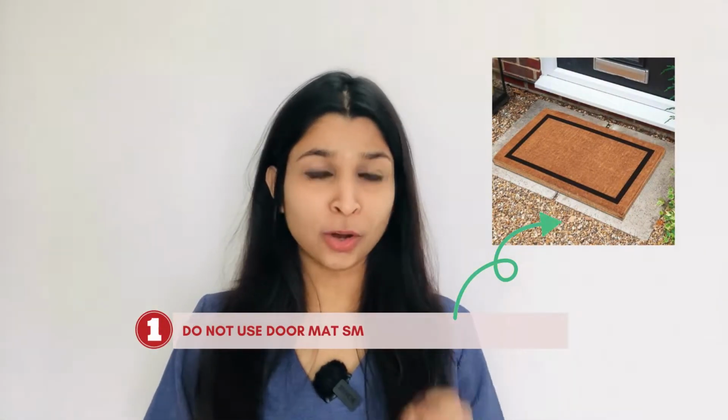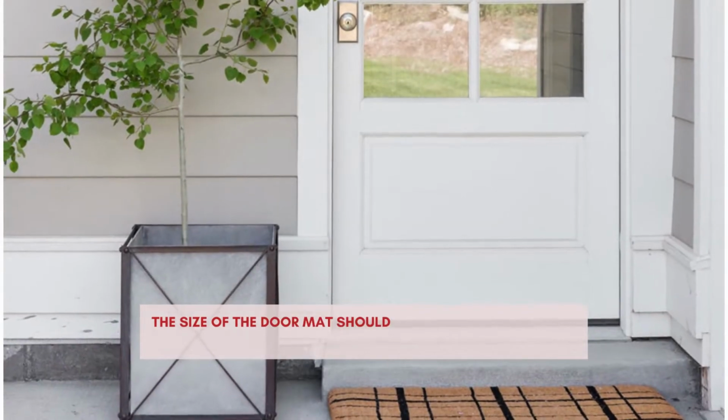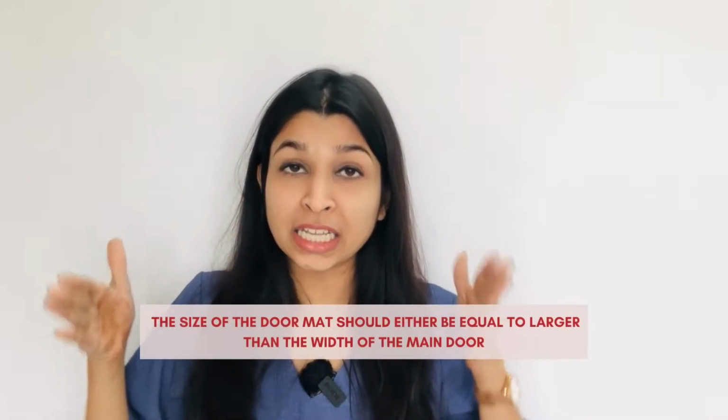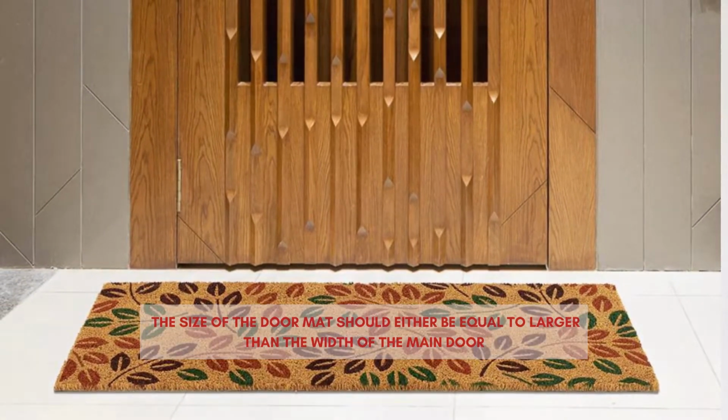The first very common mistake I find people make is with the size of the doormat. Whether you live in an apartment or in a bungalow, the size of the doormat that you use at your main entrance should always be either equal to the width of the door or slightly larger. It should never be smaller than the width of the door. If in your house you've used a doormat which is smaller than the width of your door, then make sure you change it right away.